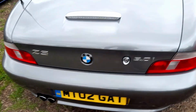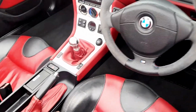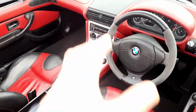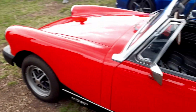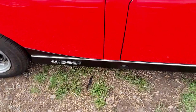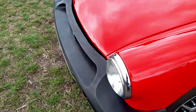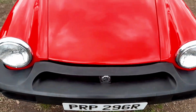Ooh, it's a Z3 3 litre. Well, I should know it's a Z3. I didn't know what engine. With this two-tone dashboard again, red and black. Again, another theme with 80s, 90s sports cars. Next to a Midget, again not really a two-tone, but black skirts on the underside, black sills with a rubber bumper because it is a very light one.